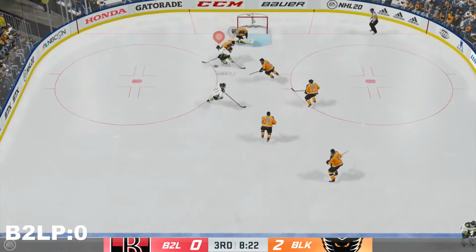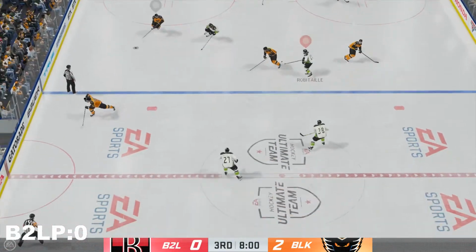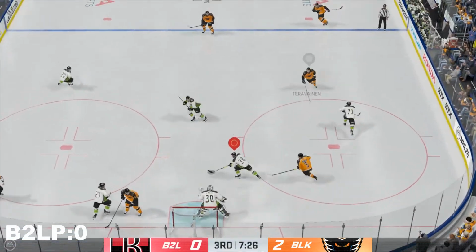Then the puck, as Toffoli creates a nice little turnover in front. We find Bozak. Bozak unable to get a shot on target. So my opponent's going to take this wide. We went for the hit. We get a nice little block there for the backdoor cheese stop.